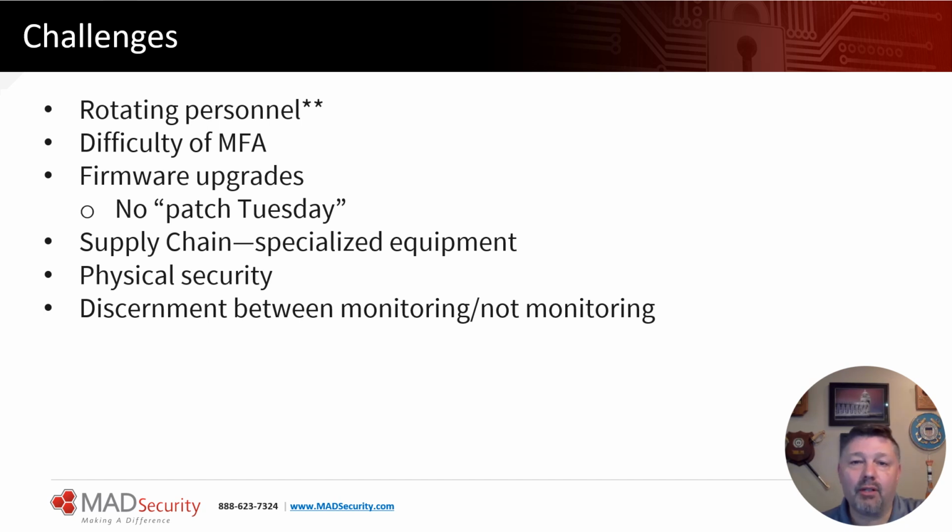Regarding multi-factor, some industrial control systems just don't provide any mechanism for multi-factor authentication or potentially any authentication at all. So if you have physical access to the device, you own the device. In that case, physical security becomes very important. Firmware upgrades and software upgrades are also a challenge.